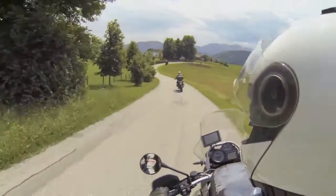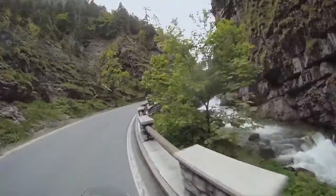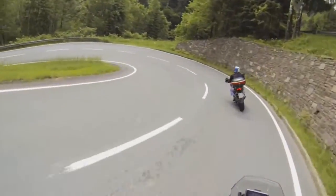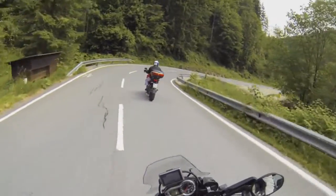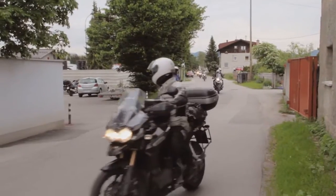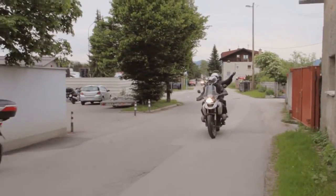On our last day, we're riding Hohe Tauern, or high passes, which include some of the highest mountains in the Alps. Challenging mountain twisties provide memorable exhilaration on our final riding day. We pass the border into Slovenia again, dropping into the fertile Slovenian countryside and returning once again to Ljubljana.